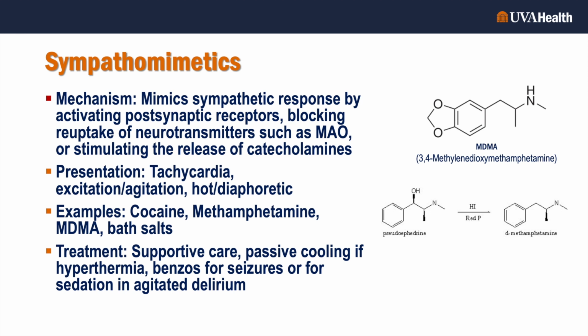Sympathomimetics, so these mimic sympathetic response. They activate postsynaptic receptors, which blocks the reuptake of things like monoamine oxidase, or they just simply themselves stimulate the release of catecholamines. By blocking the reuptake of MAO, they cause an uninhibited sympathetic nervous system response. And again, the release of catecholamines would be a direct sympathetic response. So these patients present very tachycardic, very excited. You may have agitation in these patients.